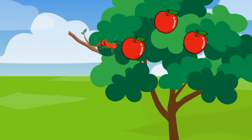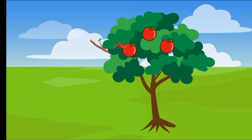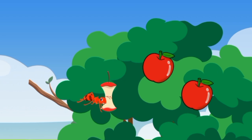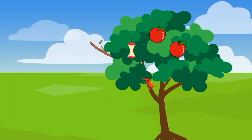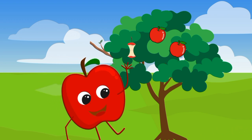What is the naughty ant doing now? Oh, ant is eating an apple. Wow. Ant is coming down. Hope you enjoyed the apple. Bye bye, little ant.